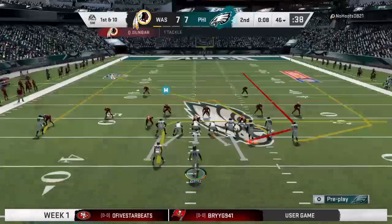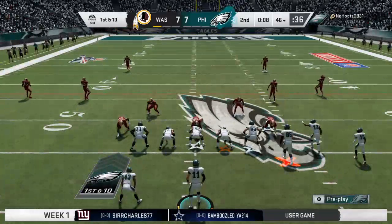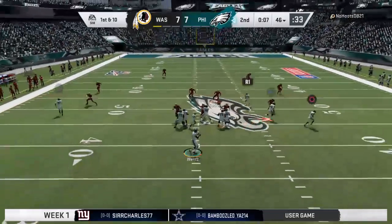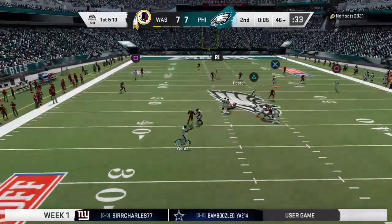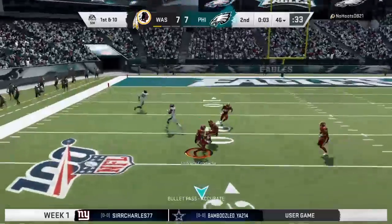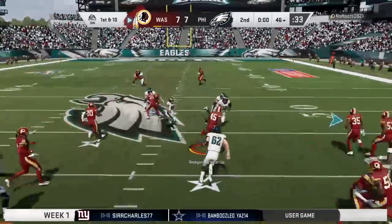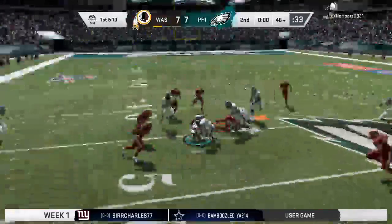A couple of first downs to kick off the drive. Here's first and 10 up at the 46. Now Wentz again. He's going to rifle one deep left. Looking for Aguilar, and it's intercepted. Picked off by Dowd. And now look at this. Big gain, but a fumble.